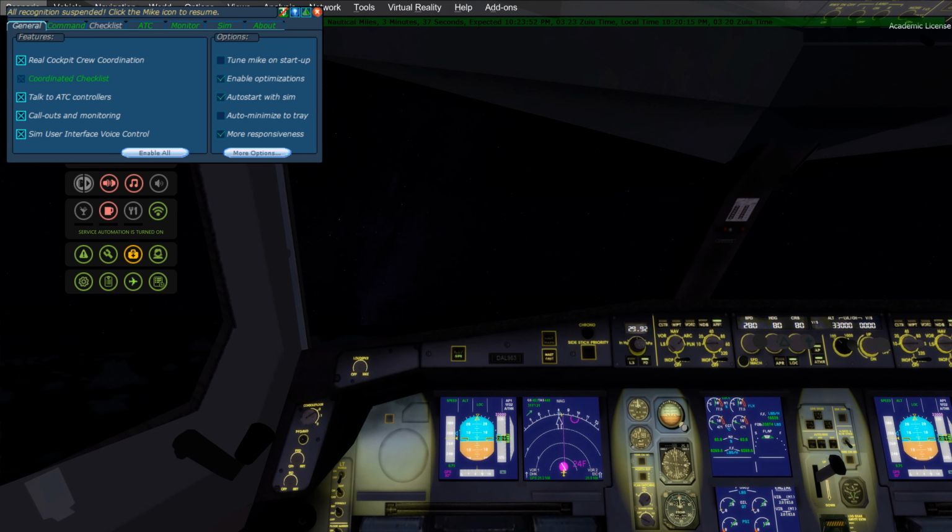Fort Worth, American 3849, with you at flight level 350. American 3849, roger.